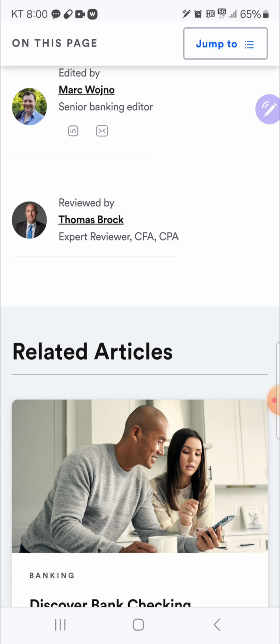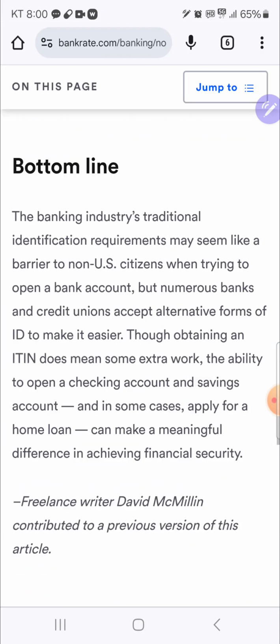Stash, social security number, ITIN, that's IRS, which stands for Internal Revenue Service. We know that, but I wonder why they don't use services instead of just service. I will find that out later.